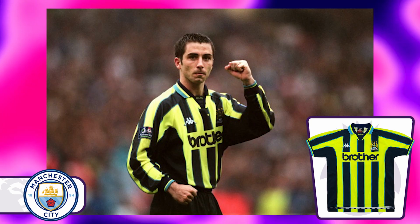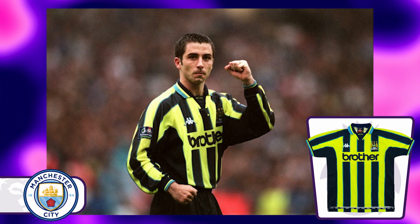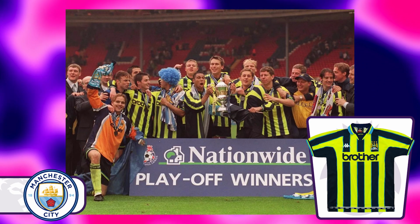This was back when Man City were a Division 2 team as well, so I'm sure they would rather forget that era against the success they've had since in the Premier League. But the 1999 season was very mixed for City. On one hand, it was their first time in the third tier. On the other, they got promoted through the playoffs. So all in all, probably a very decent season to be a City fan.